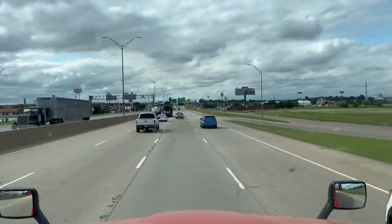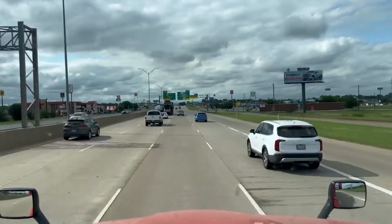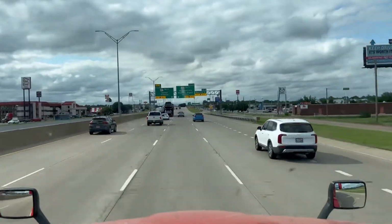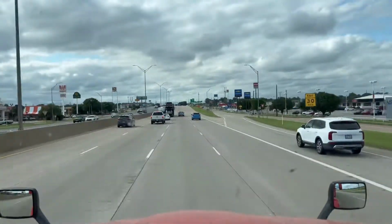All right, so we're going to keep right and then keep left, right? So once it's in the middle two lanes, and that's where we are.